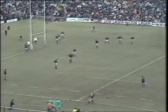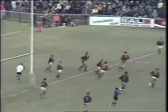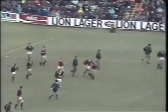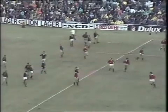What pressure. And he's hit it a bit too far right. And Naas Botha, it is, takes well. And Ollie Campbell not quite allowing for enough for the wind.